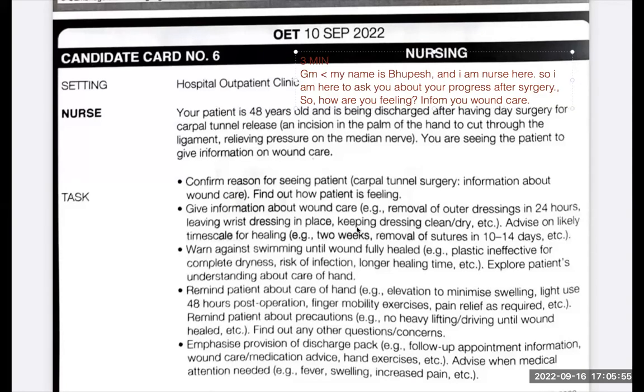And it is very important for you to keep the dressing clean and dry, because if it is not dry or gets sweat, it can lead to infections. So please make sure that you keep it clean and maintain the hygiene, and also you should keep it dry. Is it all good? Are you understanding my point? Yes, nurse, I am understanding. Okay, that's great.